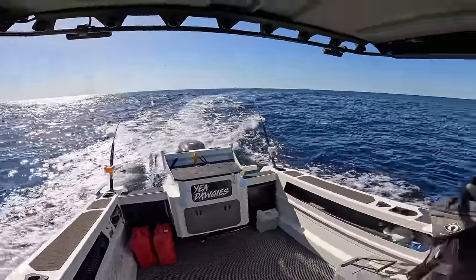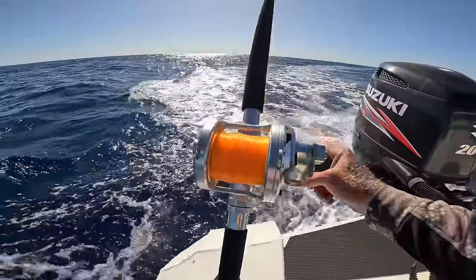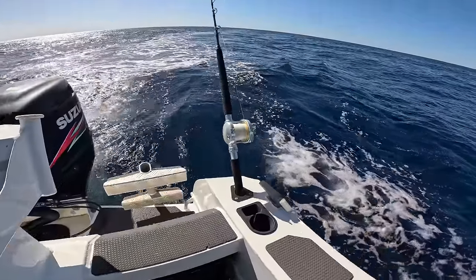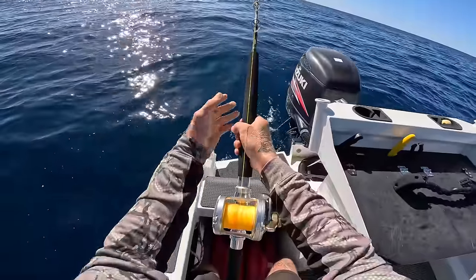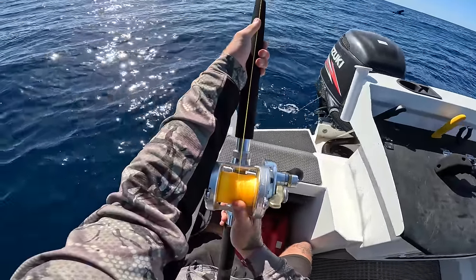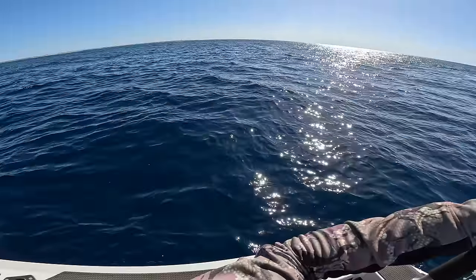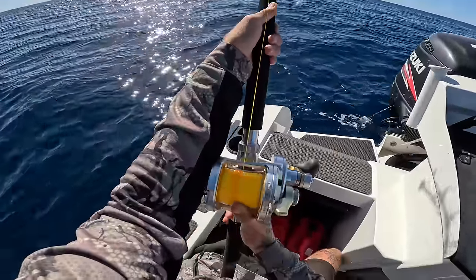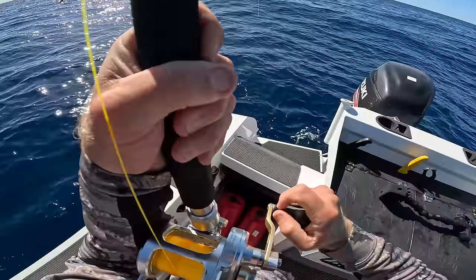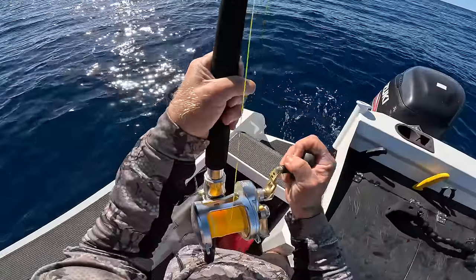Oh, we're on! We're on, we're on! That's a good fish, bruh. Oi, this is a good fish, doggies. This thing's just taking me down to backing. It's got about 100 meters of line out already. Wow! That's hectic, man. This is gonna be a battle.